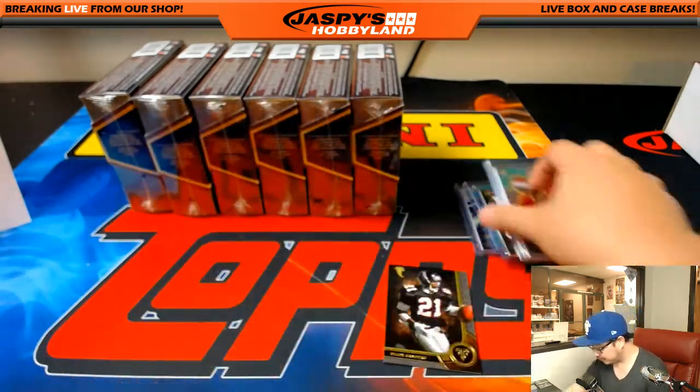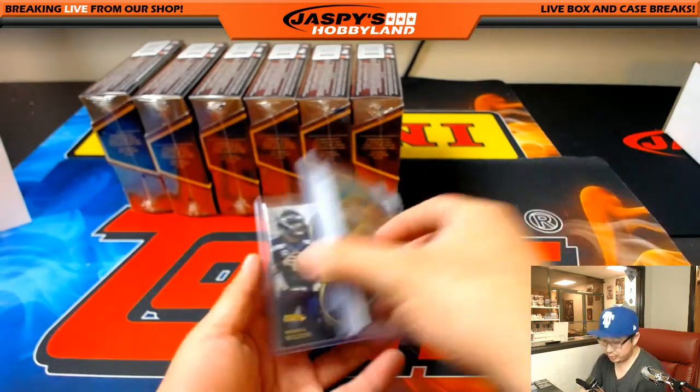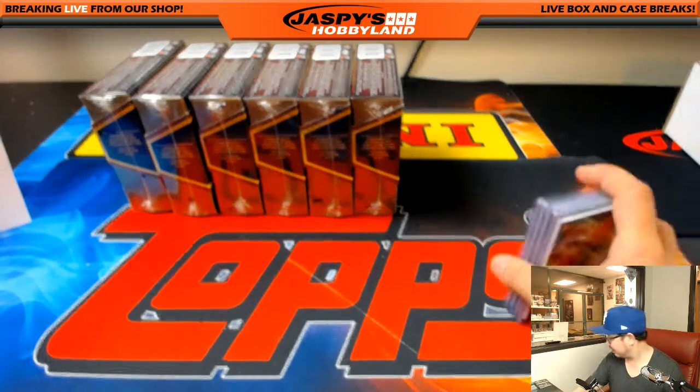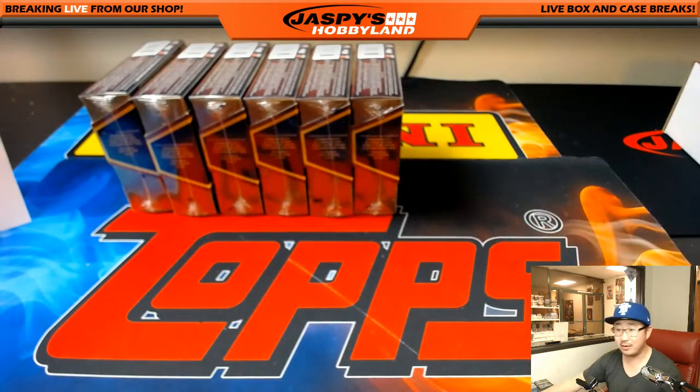Nice. The Wilson patch, 2 out of 18, one off the jersey number as usual. That's kind of what we do here. Always one off the jersey number.